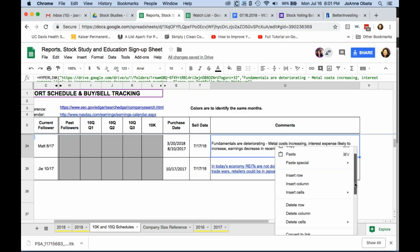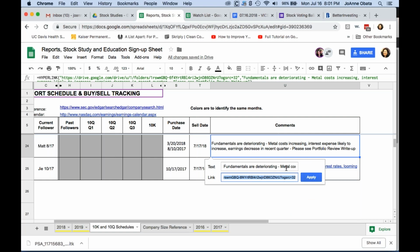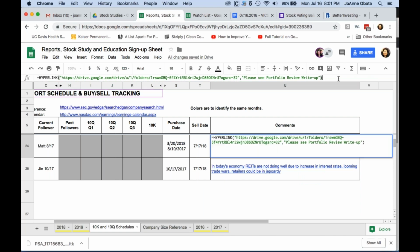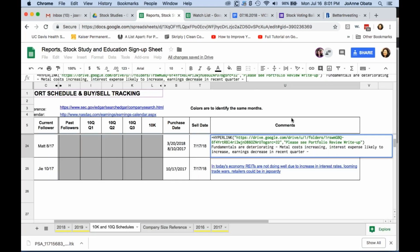I got it. Edit link. Okay. There you go. See text? Yeah. Just say, please see portfolio review, delete all that. Yeah, but see, I think with these spreadsheets it won't work? Oh, darn. Control Z. Well, let's see. Oops. Maybe you have to link the whole thing. You have to link all the text.